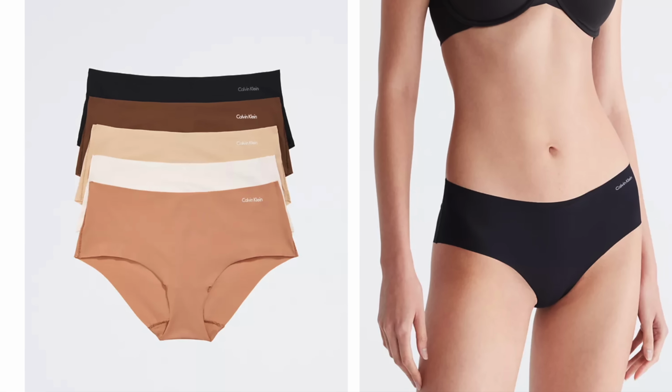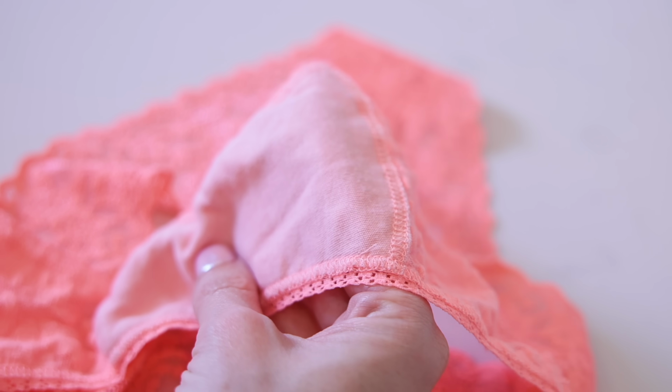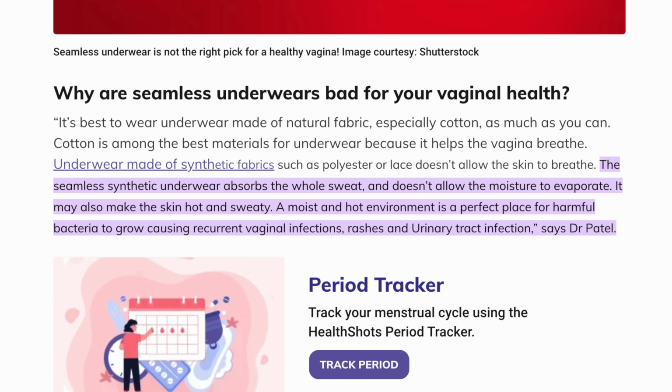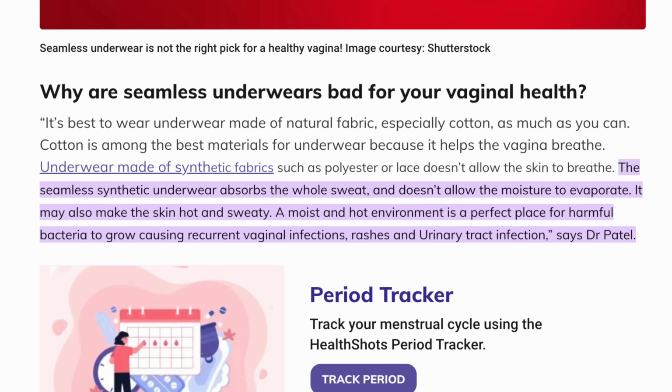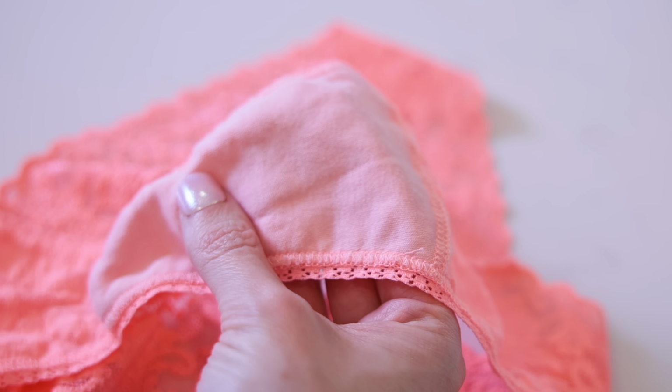Also, this needs to be said again, if you are using seamless underwear, I would recommend switching back to 100% cotton. Seamless underwear is not as breathable, and it can lead to trapped bacteria, yeast infections. 100% cotton is the way to go.